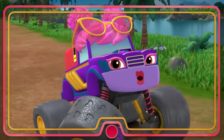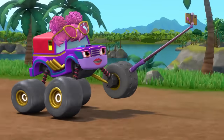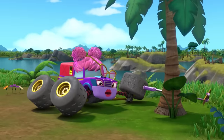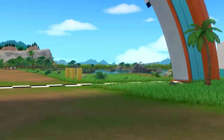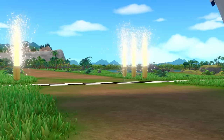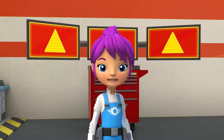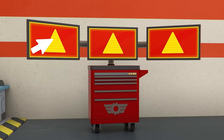Take a selfie of me winning this race on the count of three. A one, a two. On the first alarm to answer it.